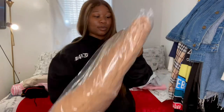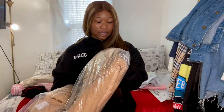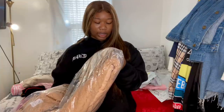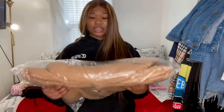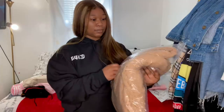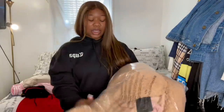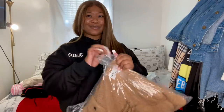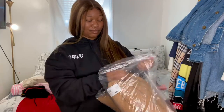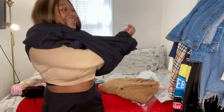So I'm gonna start with this. I have this Forget Me Not jacket in the color camel, and it's a size large. These are what you call, I guess, teddy coats. I guess this would be what you would call a teddy coat. If I could find out where you open it at. So let me take my hoodie off. Don't worry, I still have the new shirt on.